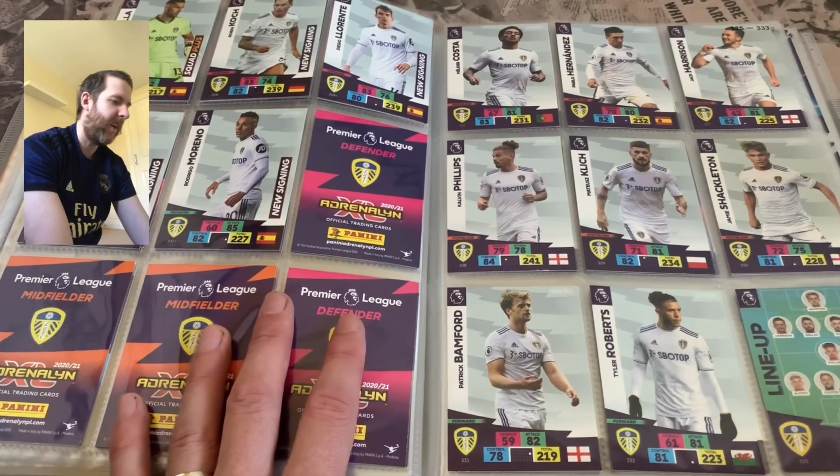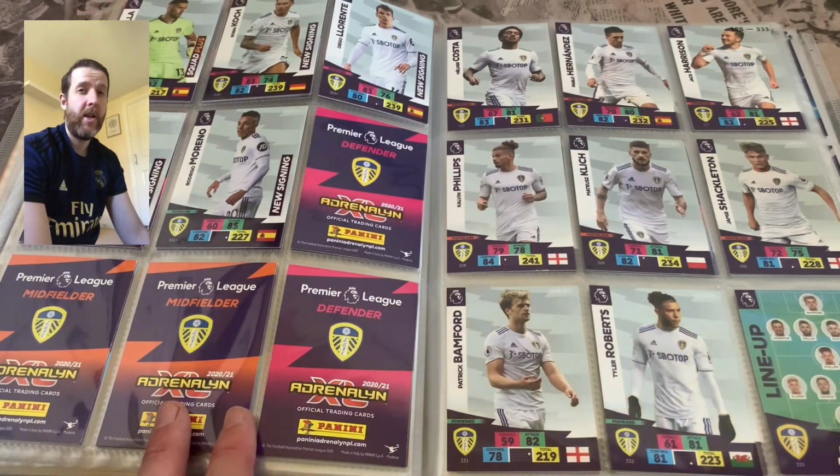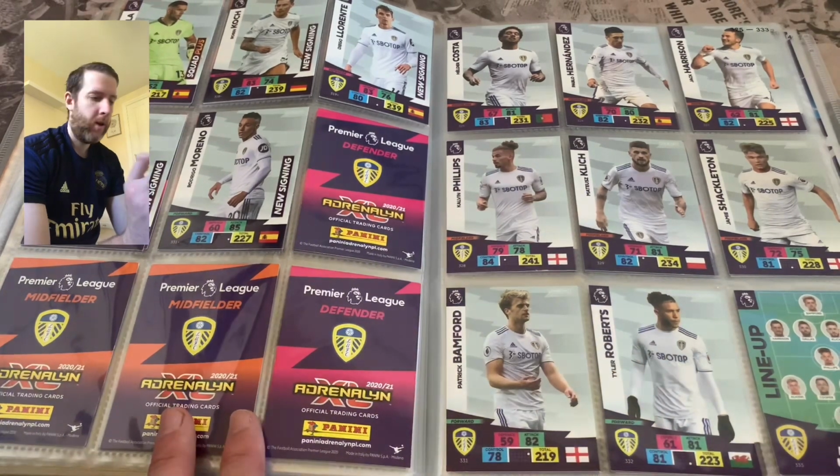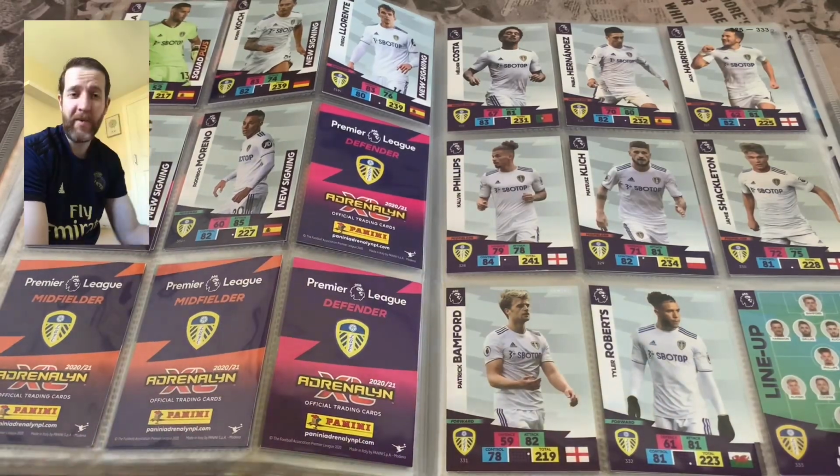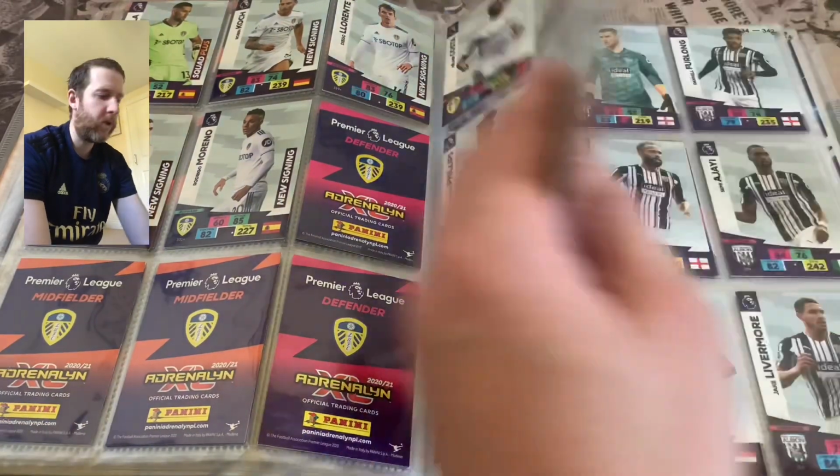Again, nice to see. And again, these were released on the day of the Leeds shirt release, because I remember Panini saying to me you can't do a video on it until the day after because they didn't want to show the Leeds kit, which is fair enough, and I didn't. I was a good boy. I did as I was told.